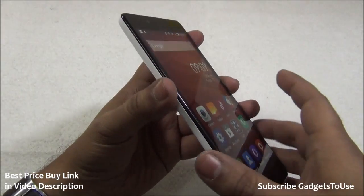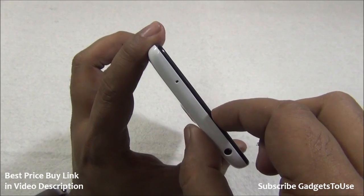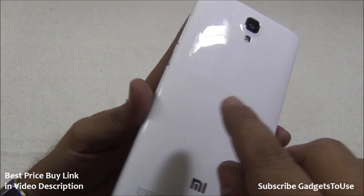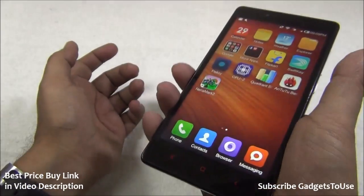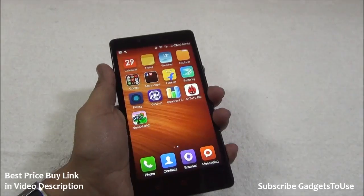In terms of thickness, it is approximately 9.5 millimeter, which does make this device not very thick, not very thin as well, and it has rounded edges on the back cover, which again will give you a very nice feel when you hold it in one hand, although the grip may not be that good.